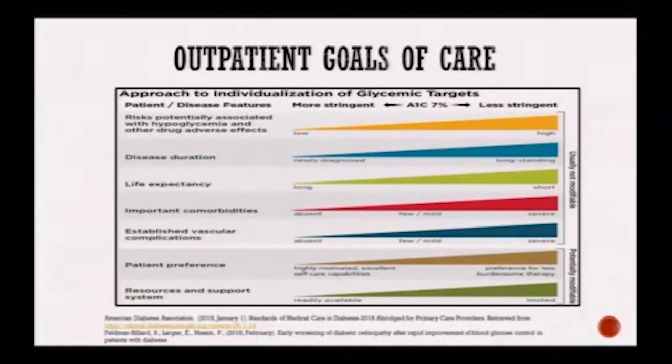So make sure as they're coming in, you're setting a realistic goal for them. You're taking into account the entire patient, and you're looking into what else is going on with them, especially if you're evaluating not only their eyes, but their heart, their kidneys, all that.